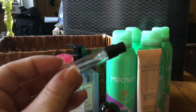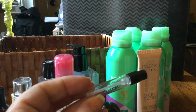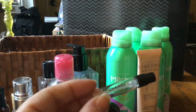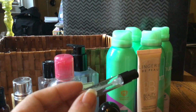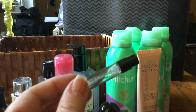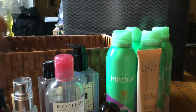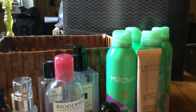And, oh yeah, this is probably going to be my next purchase if I find it at a reasonable price on eBay. It's Chanel's Les Exclusives Coromandel. I'm not in any great rush at the moment because I definitely think this is more an autumn-winter fragrance than summer, but it's one of the ones I haven't had in a full size yet. Really gorgeous. So that's on my wish list.